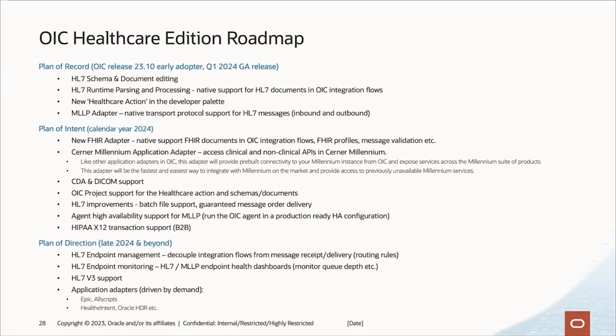So this is queue depth management and things like that. We'll add HL7 v3 support, and then we'll also look at other application adapters. So Epic and Allscripts are other very key EMR applications in the market. We'll look at adding things for that as well.